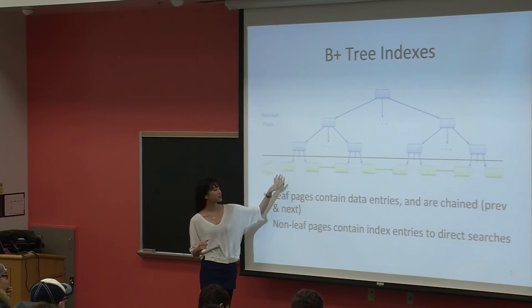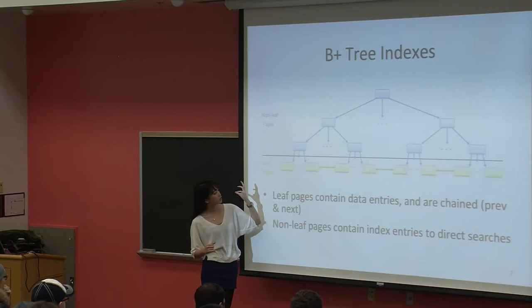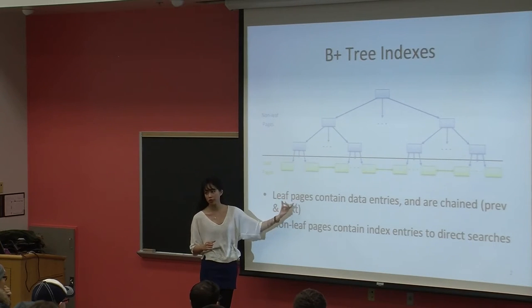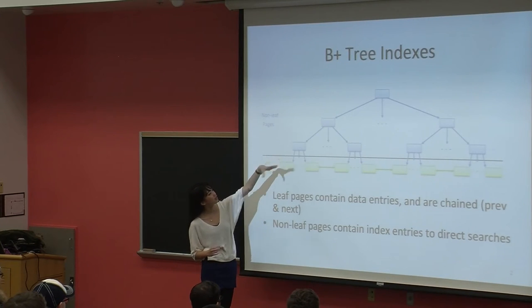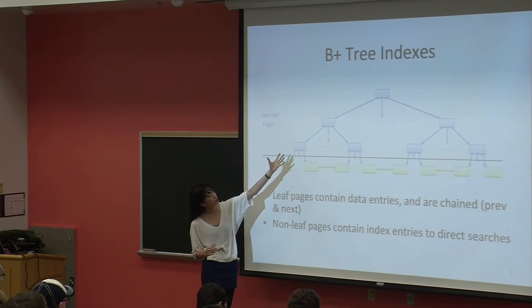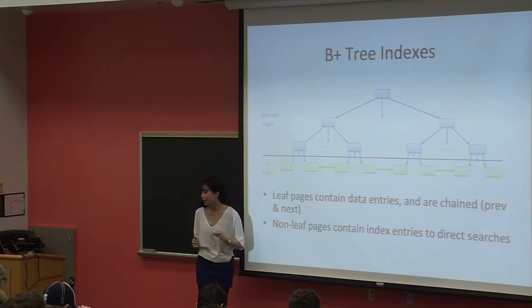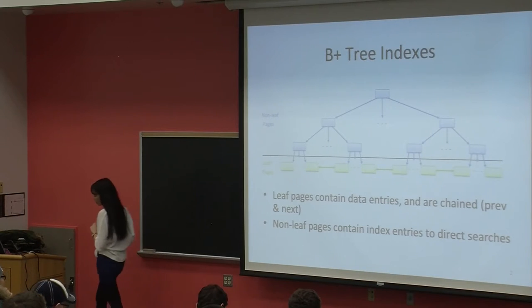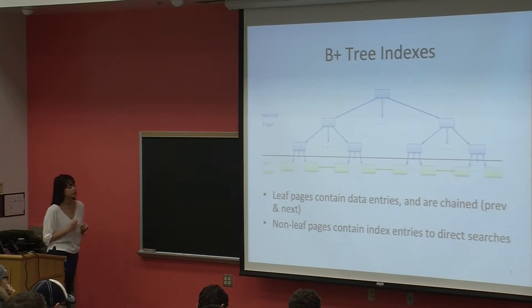Overflow pages, right? And if we keep inserting data entries that keep going to the same spot and we just keep chaining overflow pages, then eventually it will lose the point of having this tree structure to help you speed up the searching, right? Querying different kinds of data entries. So that's why we said the chaining will be a major drawback for ISAM. That's why we talk about B plus tree.